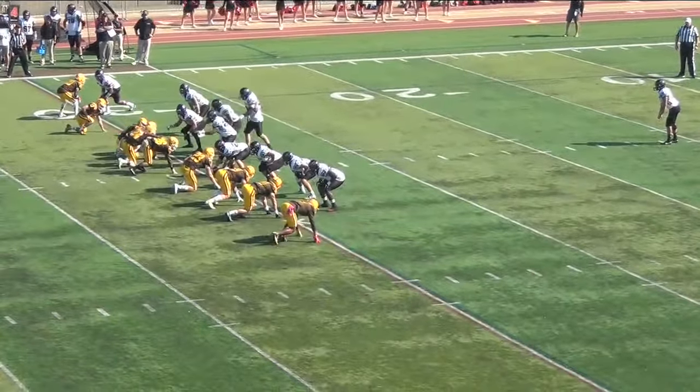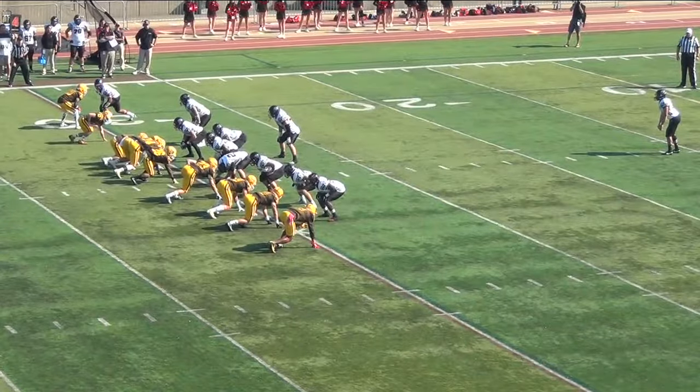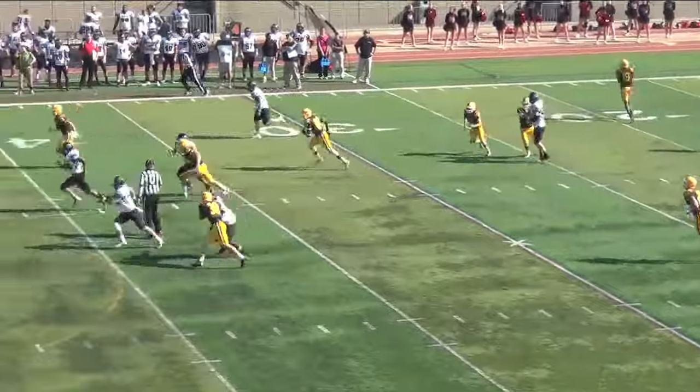Go for the ball. Go for the foot. Don't go for the punter. And as you said, Leverett is on the edge for the Yellow Jackets, and he's running back, and he doesn't get there, so the ball gets off.